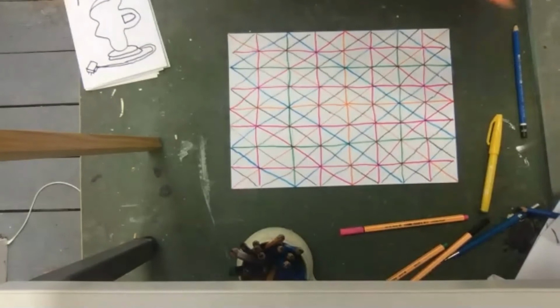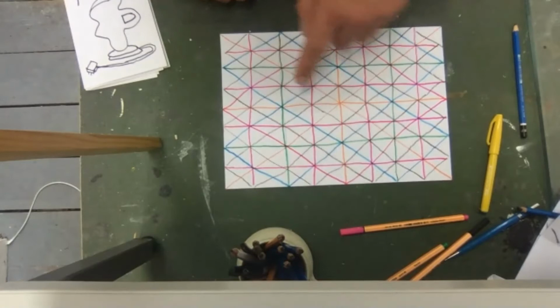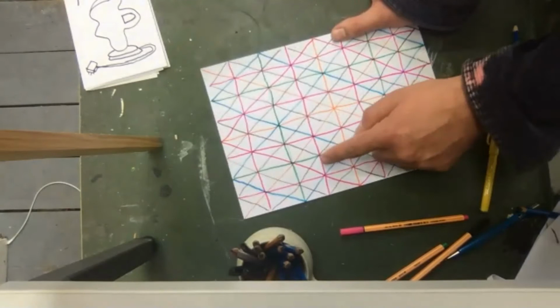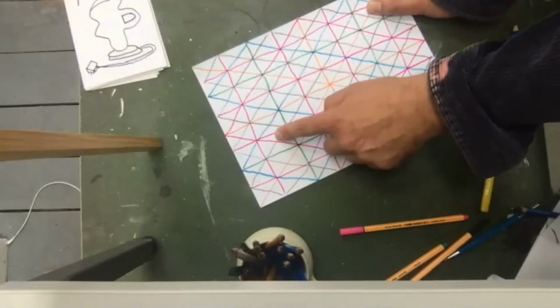So look, we've got a nice pattern here. And we did a cat last time. And we could do a cat again this time. I'll draw some stuff with my finger, and then we can have a vote or something. I don't know whether these diamonds are like eyes, right? So you could make faces. And you could make a mouth.